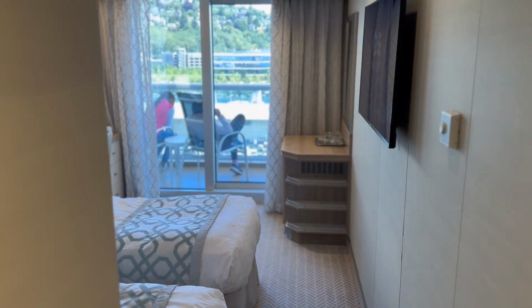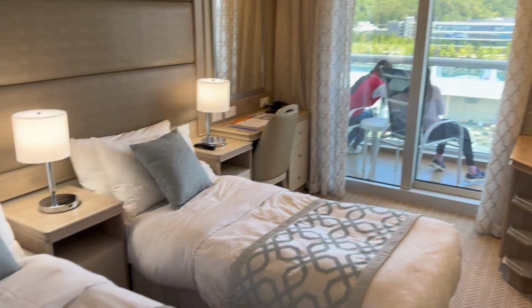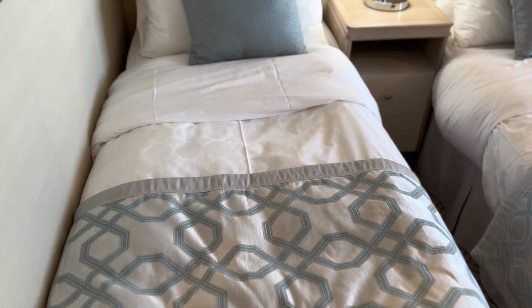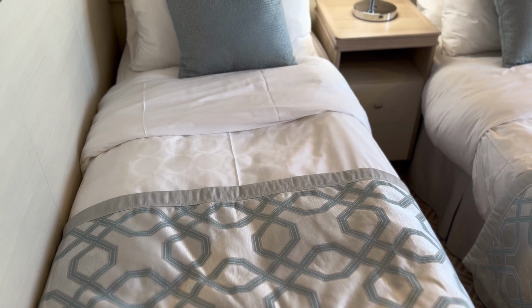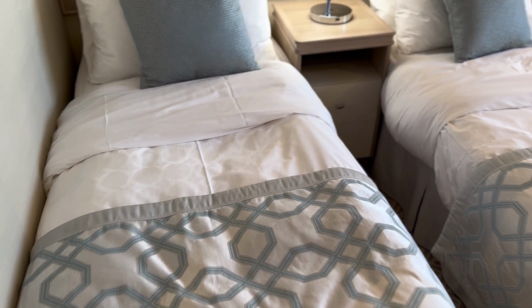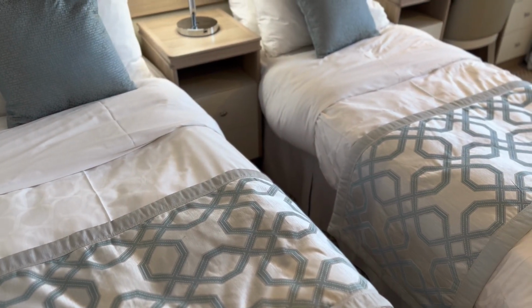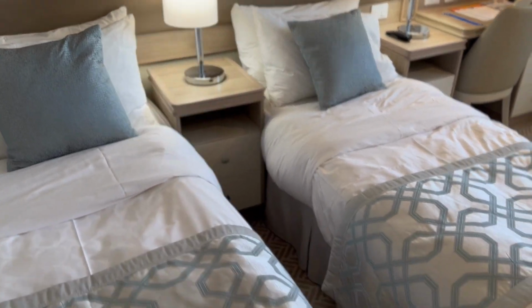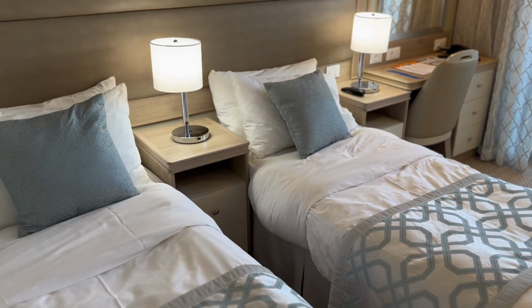Entering into the cabin itself, you'll see that there are 2 twin beds. Now, I am really excited to sleep in this cabin because I have found online reviews and lots of previous guests who've sailed Princess say that they have the most comfortable beds at sea. So I'm excited about that. Now, these 2 twin beds can be brought together to make one king bed if you'd like.